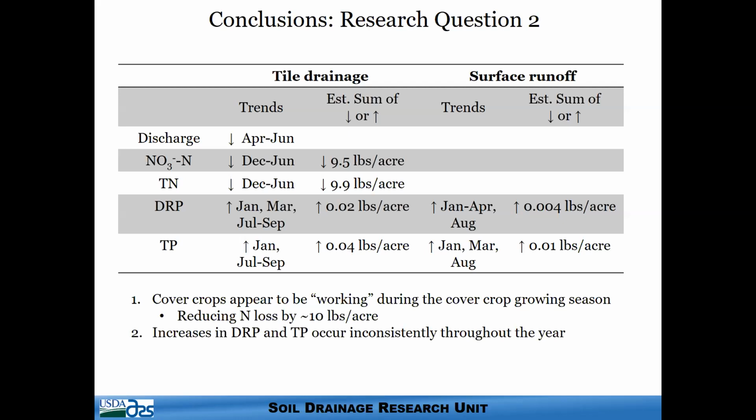Increases in phosphorus loss are occurring inconsistently throughout the year, so they're not focused or isolated to one particular season. What this suggests to me is that we don't really know what mechanisms this might be related to. Understanding if it's freeze-thaw cycles, preferential flow, or management is something that we really need to look into and understand more.